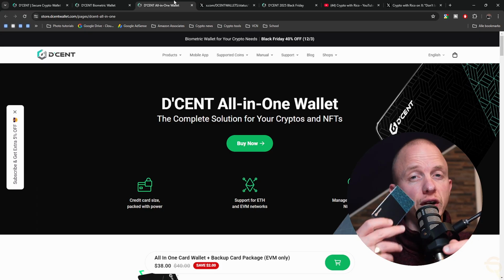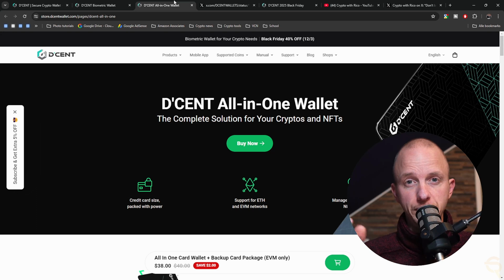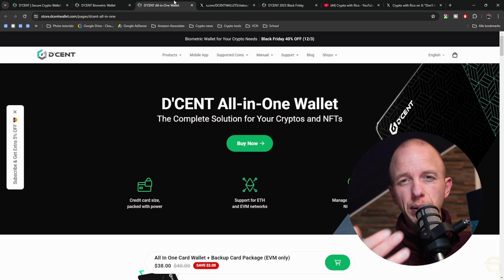Now the second device is their card wallet. It's thin like a regular bank card, the kind that you can just slip into a pocket without noticing it. When you tap it to your phone, it wakes up and lets you move your crypto or check your NFTs. It's the tool people use when they want something light and easy to carry.